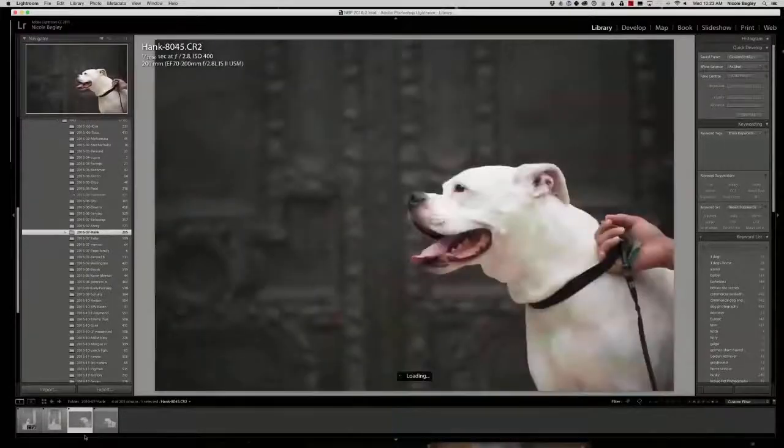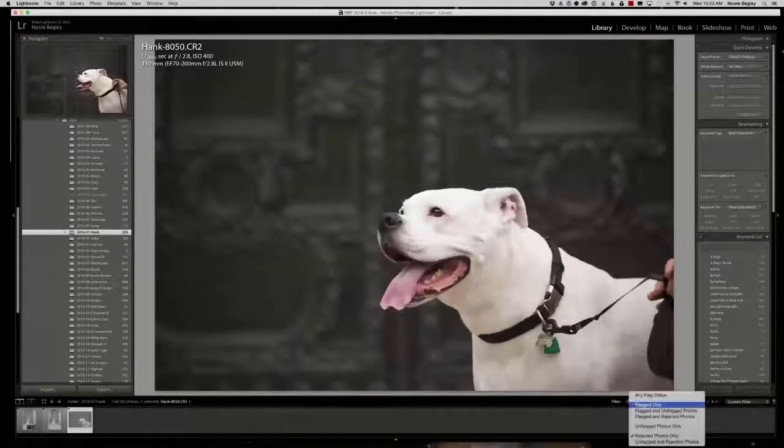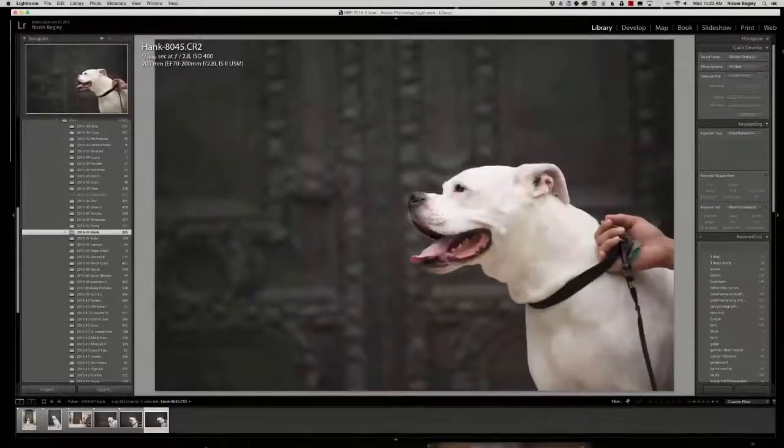So I can find another side profile. Okay, we'll use this one instead. I'll hit P for pick. Then when I come back over here into my flagged images, this new image is right here and I can edit it that way. So I don't have to pull up that 400 image film strip and get lost in all that. I can usually find a great one to replace one that might have been a little bit out of focus.